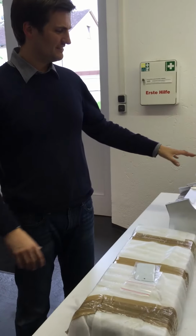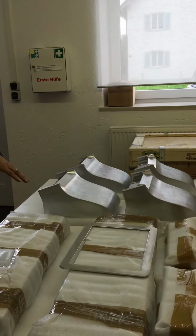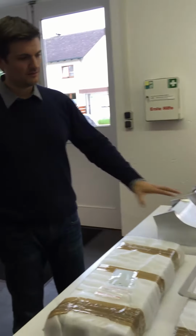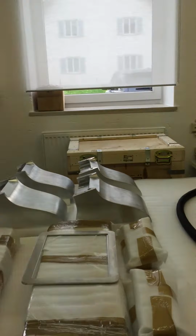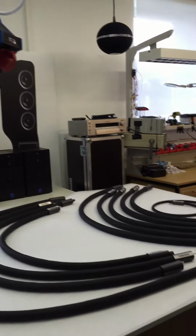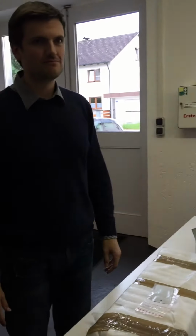What you see here is a set of aluminum parts for Epoque Reference at the moment that goes out for surface treatment. This is why it lays here. It's not for show to lay here. Some parts are for show, of course, because I know that you use it. But these go out on Monday to the surface finishing for this set.